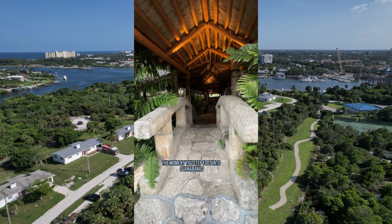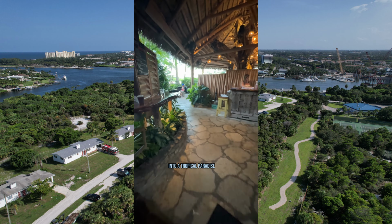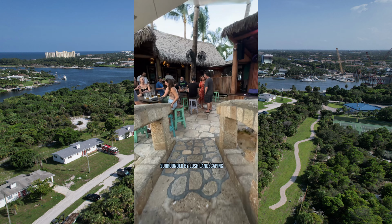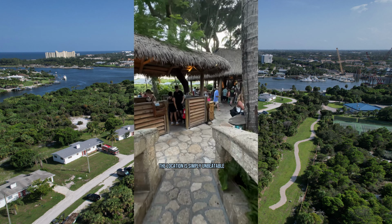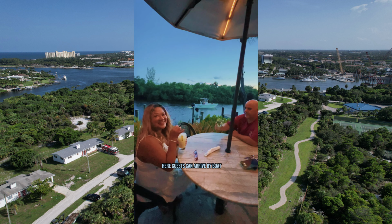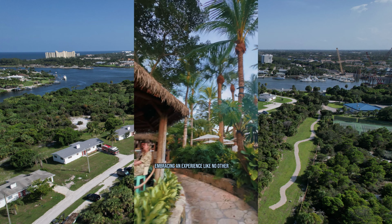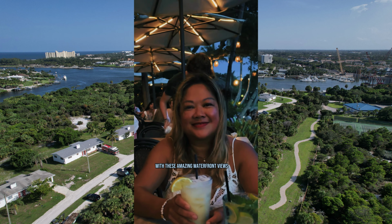Here comes our experience. The moment you step foot into Guanabana's, you are immediately whisked away into a tropical paradise. With its open-air concept, Guanabana's allows you to enjoy a meal surrounded by lush landscaping and breathtaking waterfront views. The location is simply unbeatable. Here, guests can arrive by boat and dock right at the restaurant, embracing an experience like no other. Nothing beats enjoying a cocktail and your meal with these amazing waterfront views.